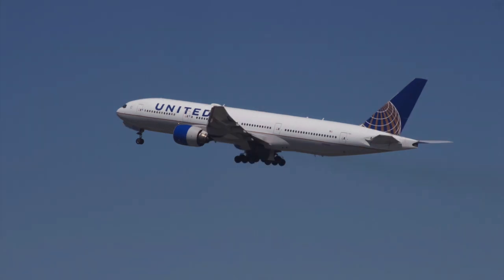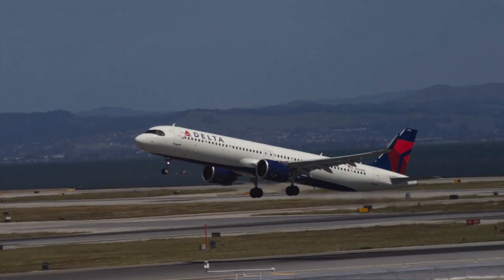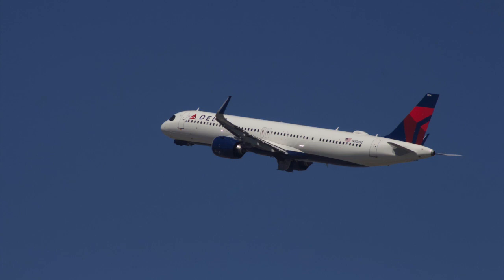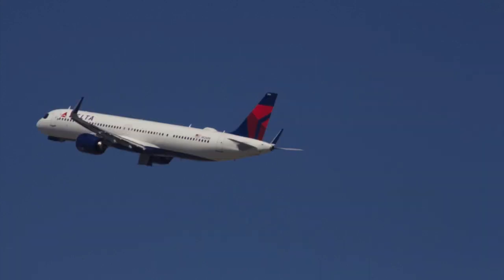And how about this? We do have another aircraft. I'm not sure what plane that was. It's in the background, but we do have that plane in the background as well. Very nice aircraft right there. Here's their Delta A321neo. Of course, this aircraft is going to be heading out to Boston Logan International Airport. No need to elaborate too much from there.